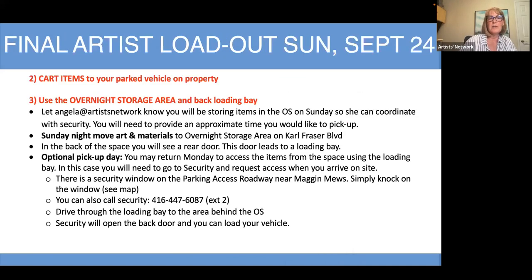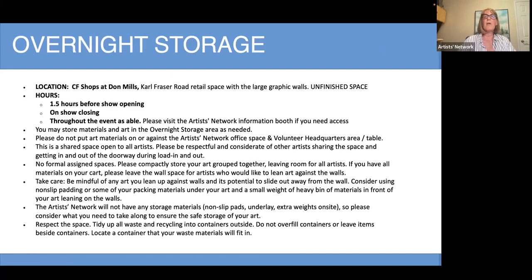Overnight storage. I think I finished here in regards to security. If people have more questions, you can reach out to me. Again, overnight storage, I think I've showed you a few times now on the map. The hours are half an hour and a half before show opening and on show closing, and throughout the event as needed. So you're allowed to go in there and store your stuff.